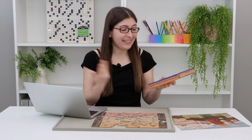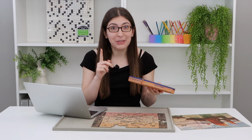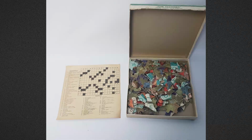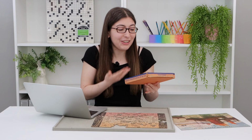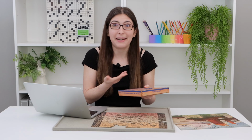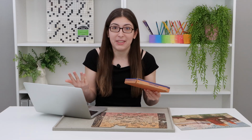Okay, so it looks like I really did just get burned on this puzzle, because one quick Google search later, and yes, it is supposed to come with a printed crossword. And these aren't even that rare or expensive. There are copies on eBay right now selling for $4 to $25.